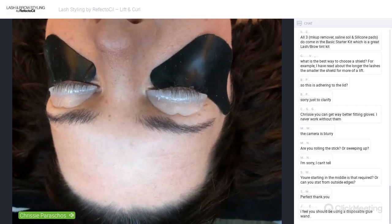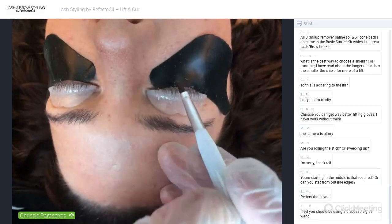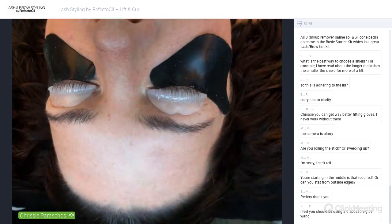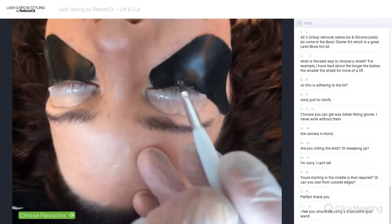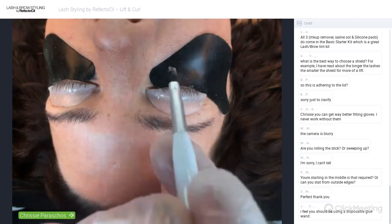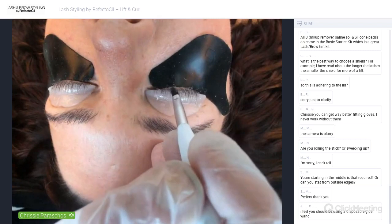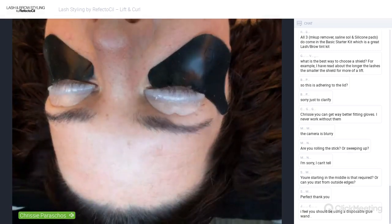Now, where you're putting the solution in the lash lift is different from where you're putting the solution in the lash curl. The lash curl, you only focus on the center of where that bend is happening around the roller. So you only put it in the center. With the lift, you're focusing on the center all the way to the water line because you want it to push up. So now you understand why it's important to see visibly that water line, because you want to get as close as possible to that water line so you have that push and they look nice and dramatic.